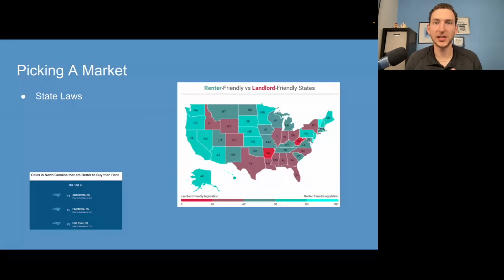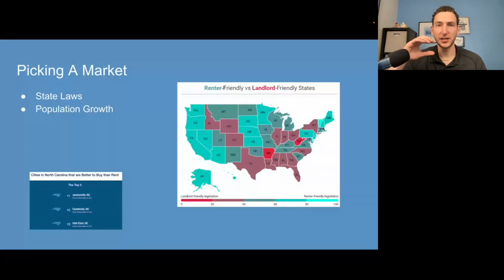based off of the legislation, the laws, things like that. The blue are more renter friendly states. You also want to look at the population growth in the market you're looking at. So not just the states, but the actual cities. Is the population steady or increasing? You want to take a look at that. As well as the business development. Are businesses moving to the area? Is there business growth and stimulation from the city?